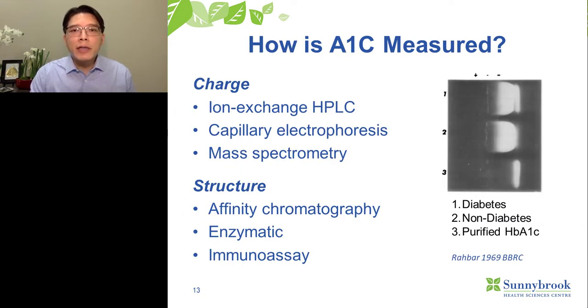So A1c is measured by a number of different approaches. I've grouped them here according to the principle. Methods that are based on the charge separation of hemoglobin A1c include ion exchange, HPLC, capillary electrophoresis, and mass spectrometry. On the other hand, there are methods that separate the different hemoglobins based on structure. These include affinity chromatography, enzymatic assays, and immunoassays. So from this, we have various quantitative methods for measuring A1c.